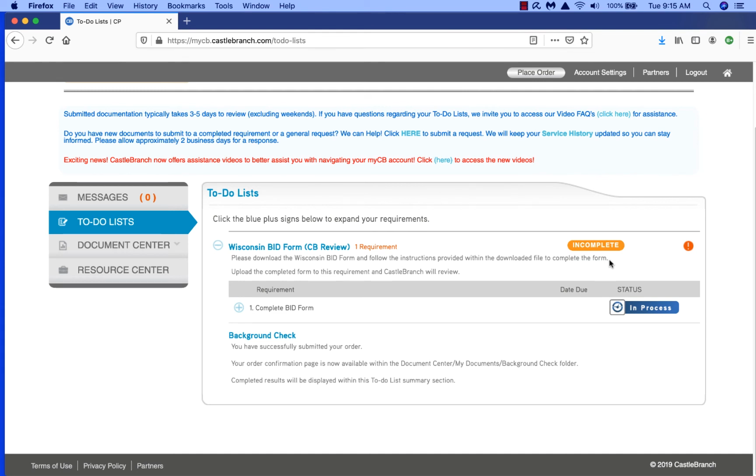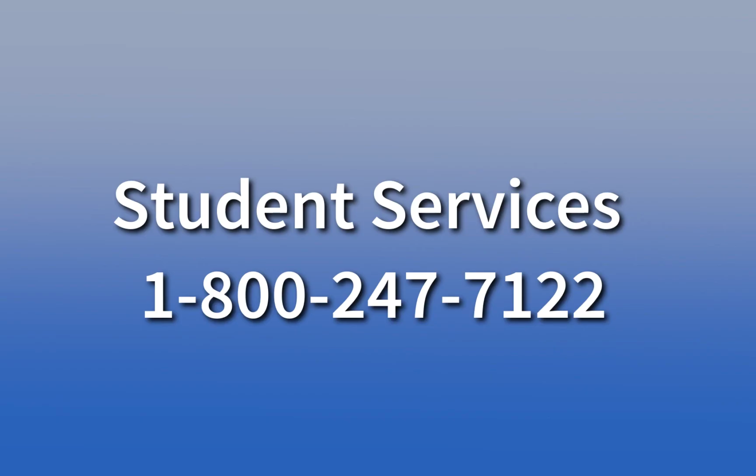If you don't have access to Microsoft Word, print out the bid form. Write legibly using blue or black ink. Fill out the fax mail cover sheet found in the bid form requirement and fax it to the number provided. You can fax for free from any Gateway library. If you need help attaching your form electronically, go to Student Services. They're trained in uploading documents.